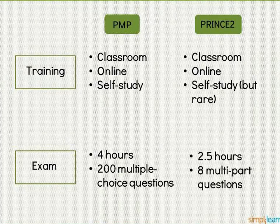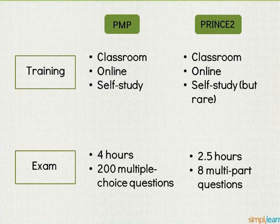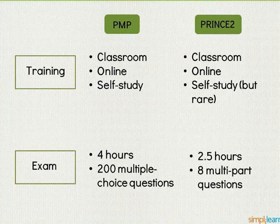A classroom-based course is probably the most common way of doing it, but you can use online materials as well. You can self-study and just turn up for the Prince2 exam at the end. Again, that's definitely possible, especially if you live a long way from the test centre, but it is rare.